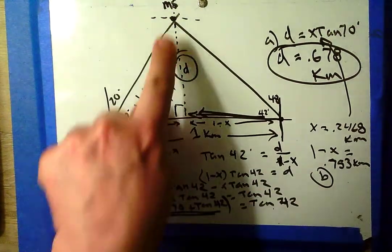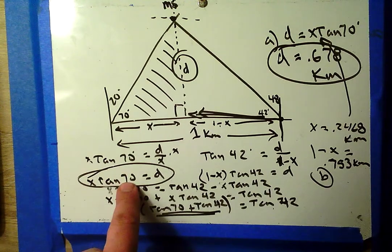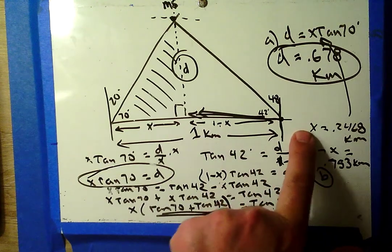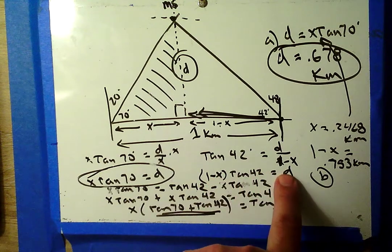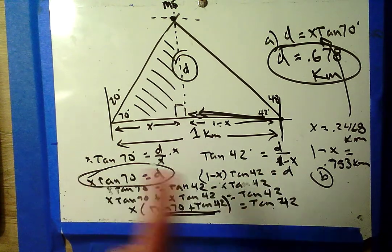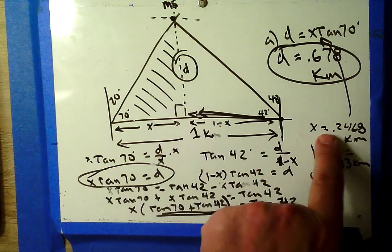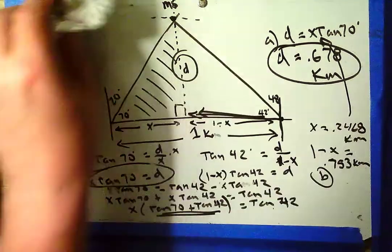Okay, so this shortest distance is D, x tan 70. We use these two triangle equations as a system to solve for x. We plug x back in. You could plug x in over here if you wanted to find D. I just thought this would be a little easier. And then we needed to find out how far back down the beach we needed to walk. That was 1 minus x, so we took our x value and subtracted it from 1 to get this.